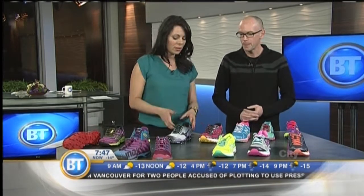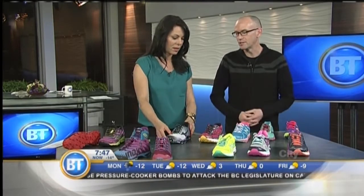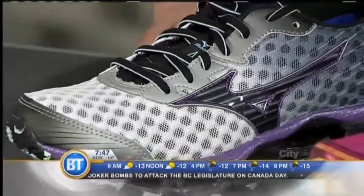So are these the most versatile? Somewhat, yeah. Definitely more versatile for different sports within the gym. What's really blown me away lately is how light a lot of these shoes are. Yeah, they've really lightened them up. There's no question about that. Even the heaviest cushion shoe I mentioned is still only 10 ounces. That's unbelievable.